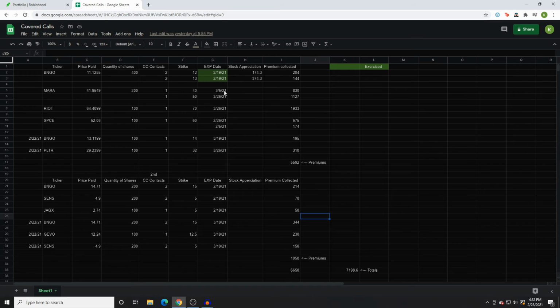Other than that, I still have to wait for MARA. And then not much is expiring until the 19th of March. So I think at the beginning of the month we won't see too much happening. But towards the end of the month, when my stuff starts expiring and I can write some more covered calls, this number will definitely be boosted up. For the rest of this week, my plan is to just hang tight. I'm not going to write any more covered calls, except maybe on Monday morning I will probably write another one for Virgin Galactic. But other than that, I don't think I'm going to be doing any buying.